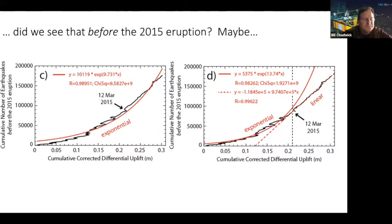The OOI observatory came online in the fall of 2014, just about 6 months before the 2015 eruption occurred in April 2015. So we don't have as much data to look at, and we don't know the total amount of deformation, and because it's limited, it maybe doesn't establish as clear a relationship as would be possible if we had a longer time period.